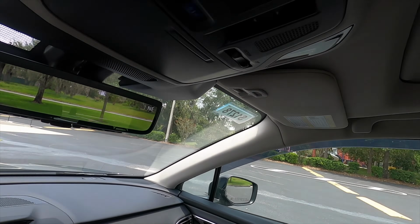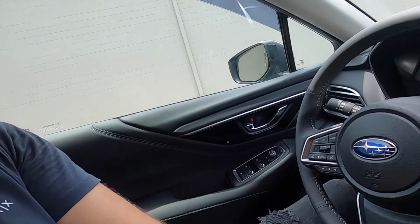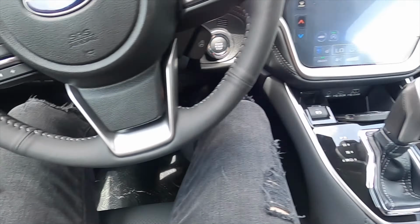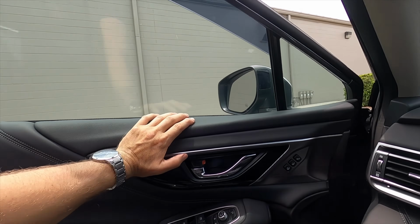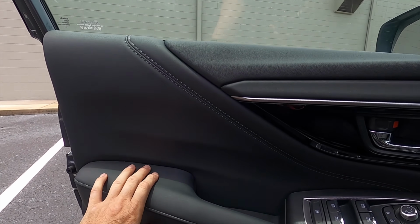The moonroof starts as an option for the Premium, and the headroom is not going to be an issue, nor is the leg space because it's a wide interior. The door panel gets more everyday materials only in the front. Then it's going to be soft to touch pretty much everywhere.